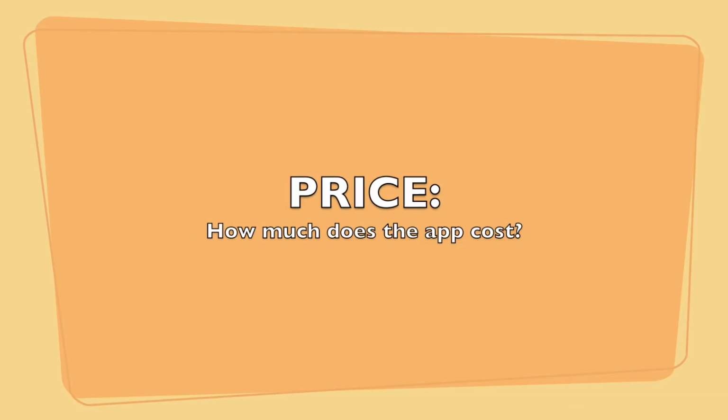So there might be some of you going, what is Poshmark? If you don't know already, Poshmark is an app where you can buy and sell gently used or new clothing. Now the app is free, which is awesome.